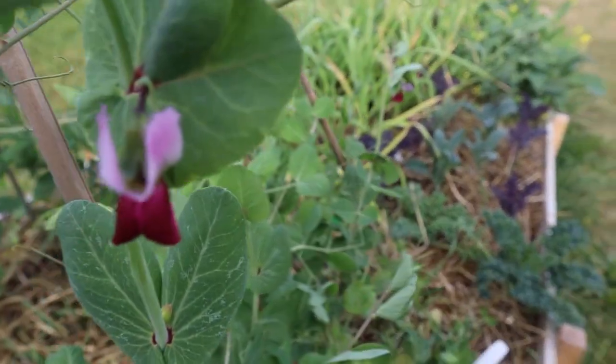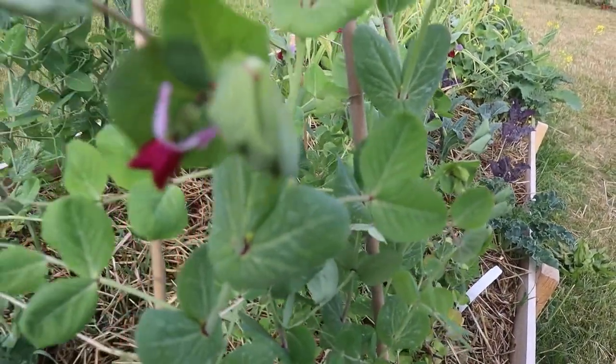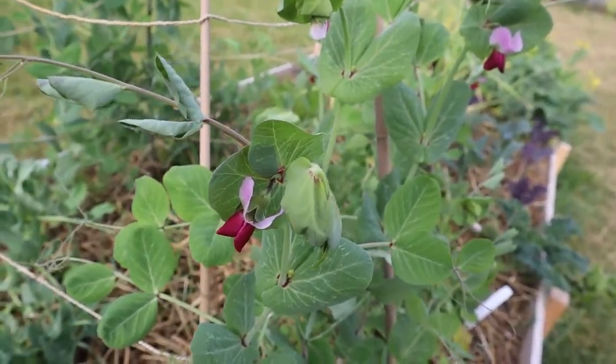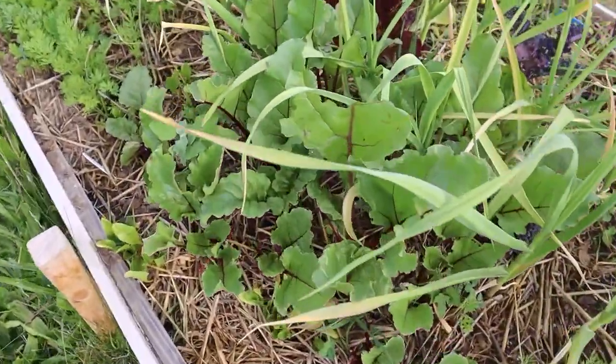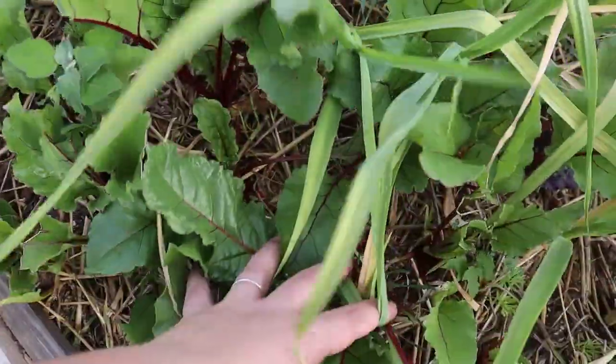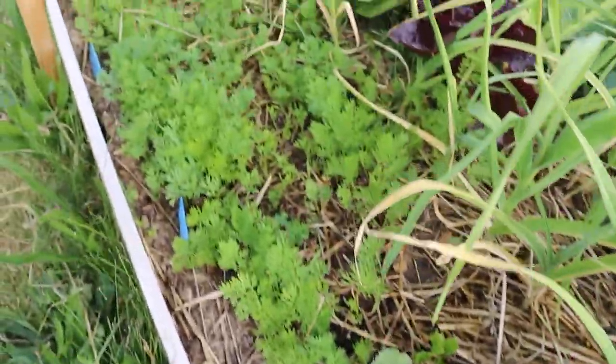I have a couple different kinds of peas on this trellis. Most of them get a purple or pink flower, so they finally started flowering now, even though it's hot as hell. Also, the carrots are doing pretty great. Do you see that? And the beets? I'm gonna harvest some beets soon too because I checked on them and they're looking pretty good.